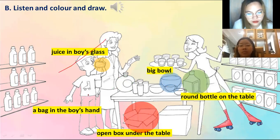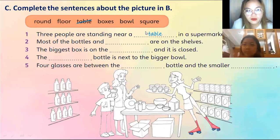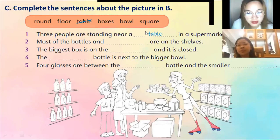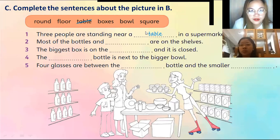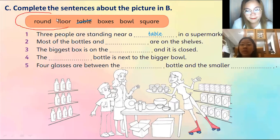Okay, one, two, three, four, five. Okay, 5 points for you. Okay, now let's have this one right here. Complete the sentences about the picture in B. Okay, now Laura, you have to choose your answers from the words on the top, okay? Here, can you see it? Yes. Okay, now you're going to choose your answer there.